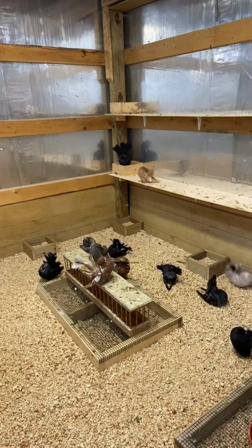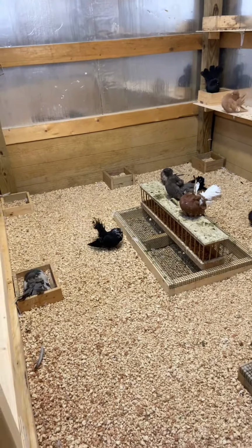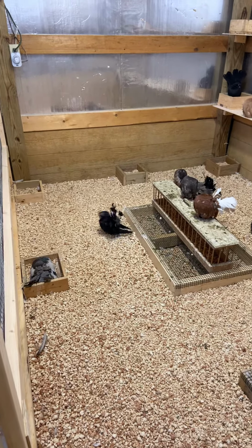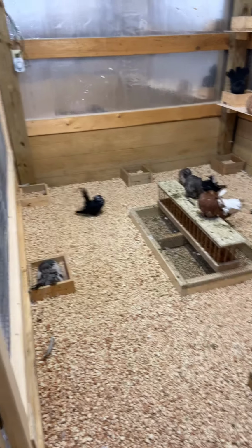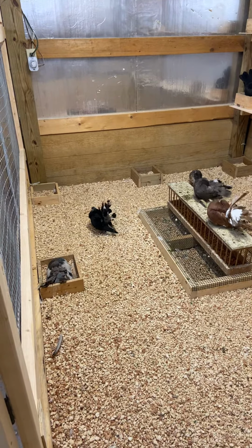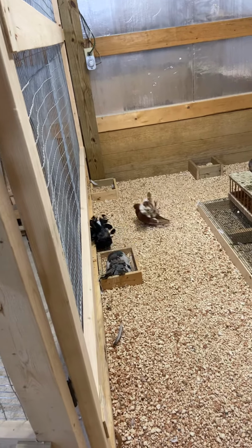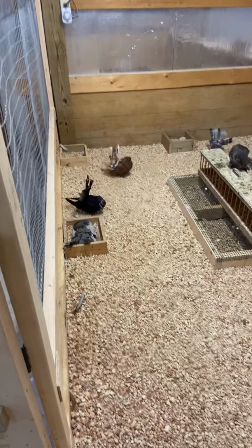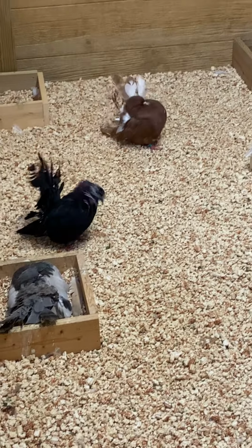I think in mating birds, it's important to monitor activities at different times of the day, especially when you have multiple pairs in the pen in a loft. As you can see, that grizzled cock there is actively strutting. He's made it up to that silver hen in the box, and he's just making sure that everybody keeps their distance.